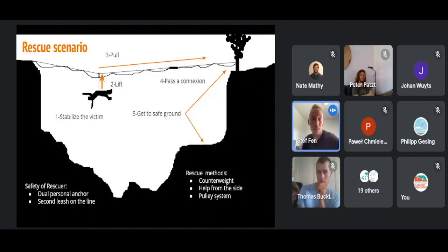Then to the rescue scenario itself, what do you need to do? First of all, you as a rescuer, stay safe, stay calm. You will be in a rush because probably a friend of yours is hurt and screaming and in pain. So you have a big rush of adrenaline and you forget things, you move close to the edge, you're not clipped in. And this is the most dangerous part of a rescue, that the person who will perform the rescue is in a rush and is maybe not conscious of the danger the person is putting himself in.